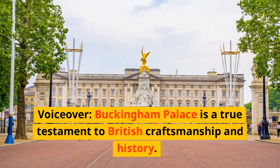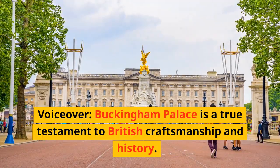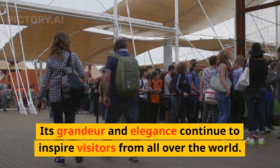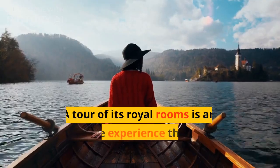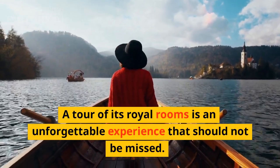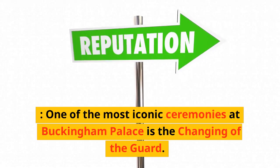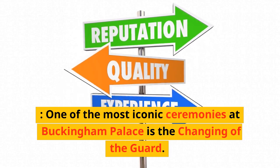Buckingham Palace is a true testament to British craftsmanship and history. Its grandeur and elegance continue to inspire visitors from all over the world. A tour of its royal rooms is an unforgettable experience that should not be missed. One of the most iconic ceremonies at Buckingham Palace is the changing of the guard.